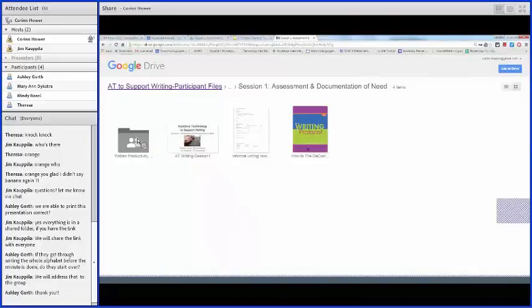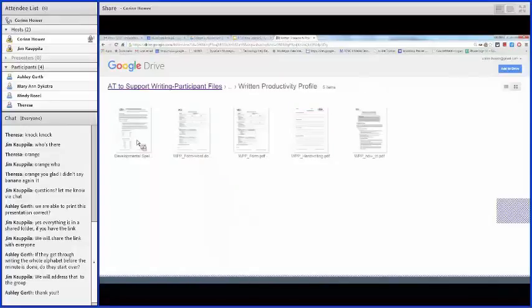This folder here with the written productivity profile, I'll pop in there a second. So the written productivity profile, again, that's from the Hyatt high incidence assistive technology team out of Maryland. This actually was also produced by Denise DeCoste when she was part of that team. So you're going to find that it's very similar. There are a lot of similarities between this and the DeCoste writing protocol.